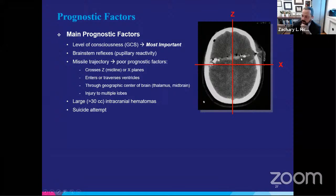And there are some significant poor prognostic factors, including if it's crossing either the Z-axis or the X-axis, if it enters or traverses the ventricles, because if it's traversing the ventricles, then it's probably crossing the diencephalon as well. If it's going through the geographic center of the brain, the thalamus or the midbrain, or if there's injury to multiple lobes. So for instance, this picture here is almost certainly going to be a fatal injury, or if not fatal, the patient has a very, very high chance of a poor outcome and a persistently vegetative or minimally conscious state.